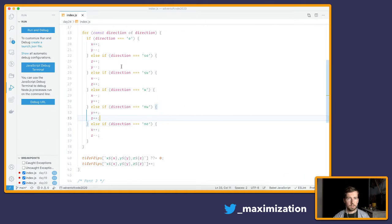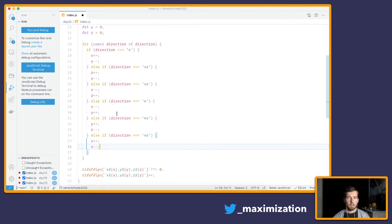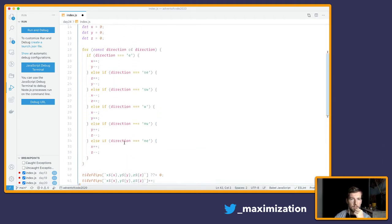All right, we made a typo here, and northwest should be decrementing z. Okay, and then decrement y, and therefore we should be incrementing y. Okay, and then southwest and northeast are opposites as well. So we decrement x here and increment it here, and we increment z and decrement z here. Okay, that looks, I think, correct so far. There might be a bug in here, but we'll figure that out later.